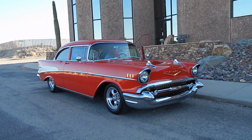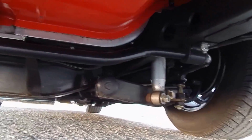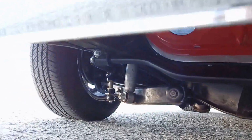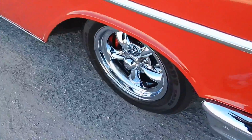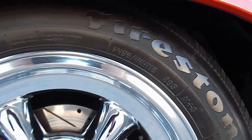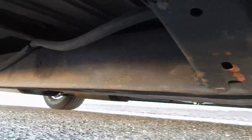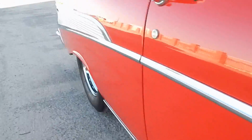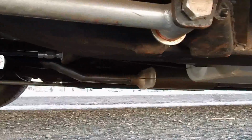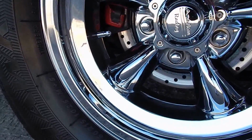Drop it down. Disc brakes, power steering. California body and floor pans just rock solid. Front tires are 195/65 R15s, I believe I'm seeing. Traction bars. Rear disc brakes, slotted rotors, 255/60 R15s.